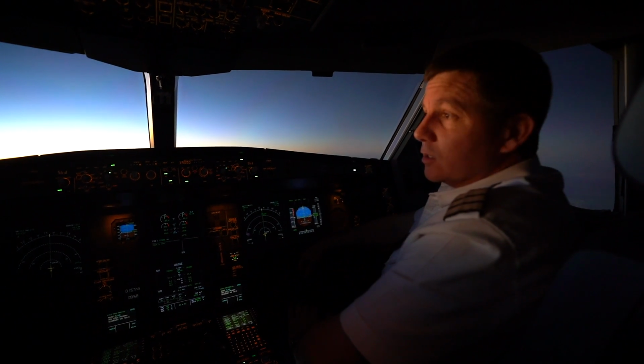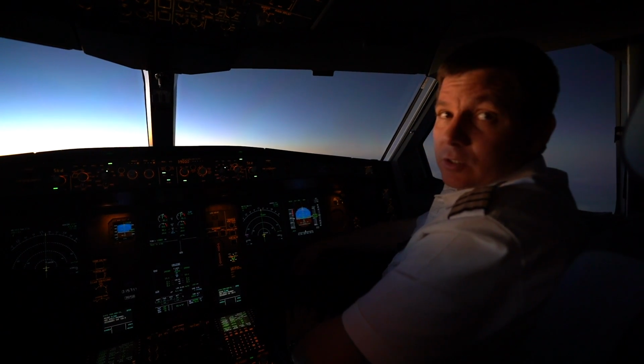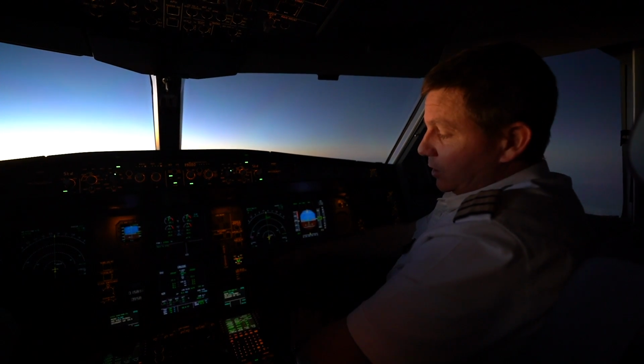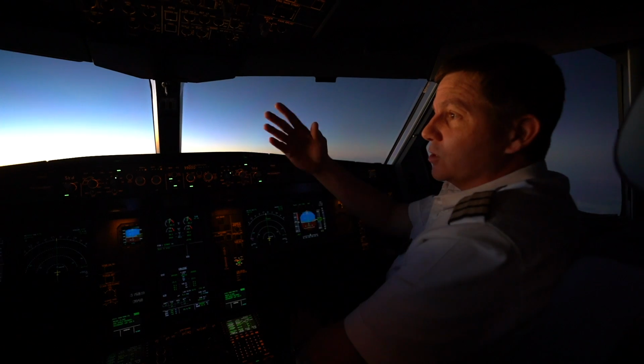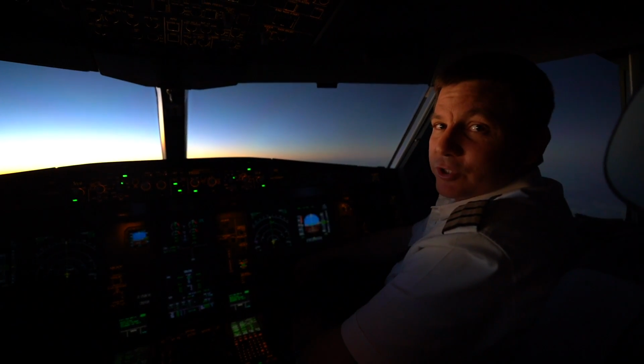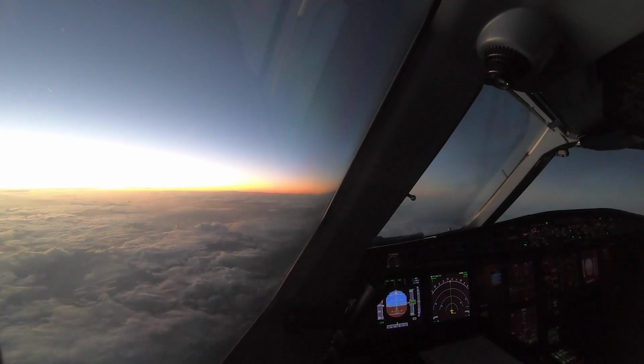Just leaving the Seychelles airspace. Now we're entering the Madagascar airspace. We should be landing in Mauritius in 1 hour 40 minutes. The sun is rising and it looks like a very promising good day in Mauritius today.